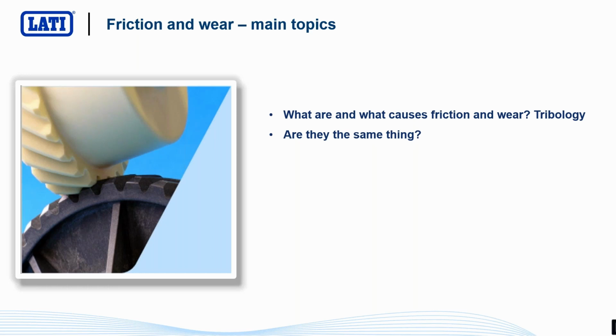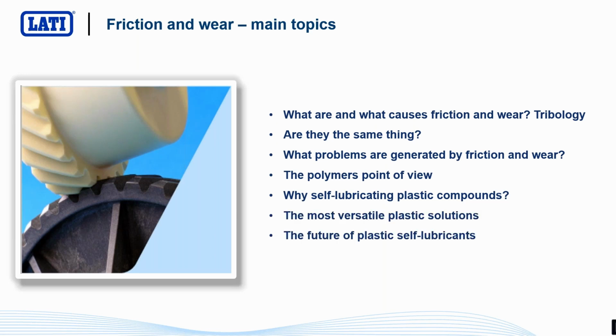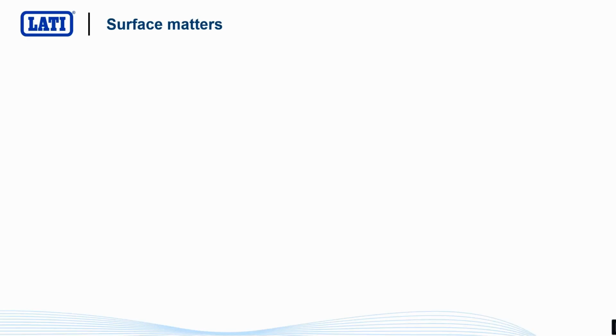Then we will try to understand if friction and wear are the same thing. They are not the same thing, although they share a lot of common causes. We will talk about problems generated by friction. And of course, we will try to see how plastics can handle and solve the issues generated by friction and wear. We will also have to better understand how we create and select plastic compounds for self-lubricating applications. And at the end of our presentation, we will also talk about the future of self-lubricating plastics.